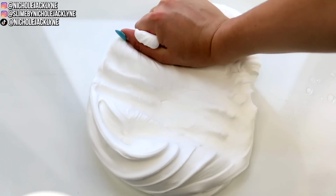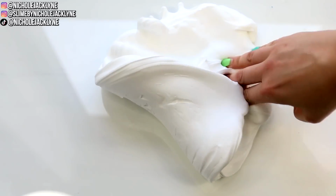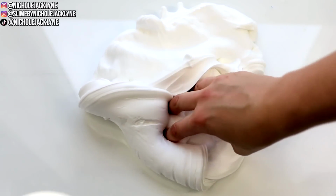This looks like a literal marshmallow fluff slime. I'm about to put this in my slime shop, BRB.